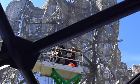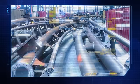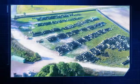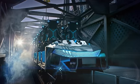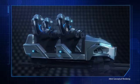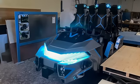While the initial site work is underway at Universal, factories in Europe begin fabricating over 5,000 feet of coaster track in the towering steel supports. And let's not forget one of the most important elements of a roller coaster, the ride vehicle. These were designed by Universal Creative, but they too were constructed and assembled in Europe before shipping to Orlando.